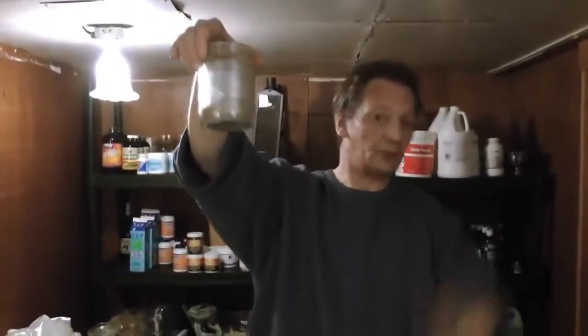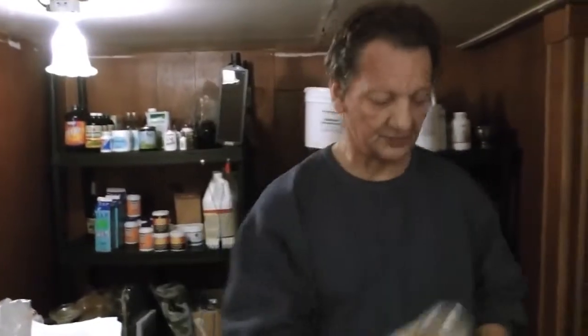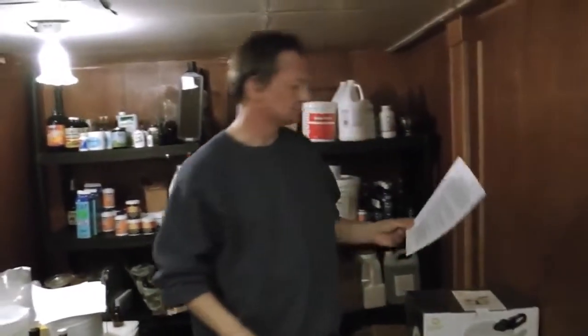Vanilla. Oh, vanilla. And black pepper. That's all we're going to need. And honey. That's all we're going to need. Okay, natural unpasteurized honey from the farm. Now, why are we using these things? I'm going to tell you why.